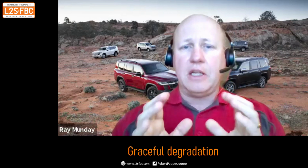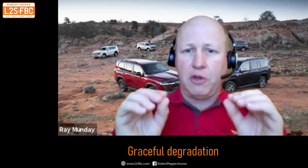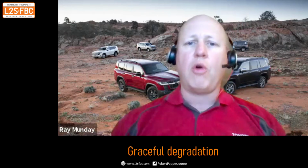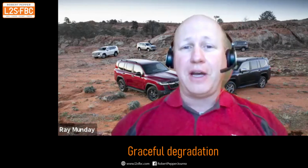So right from the very beginning, the chief engineer instilled through the whole design group and everybody involved that this needs to be a core feature of the LandCruiser: that these little things don't stop you unnecessarily.